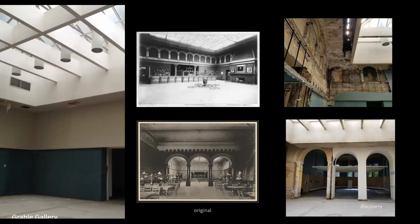So during the renovation, we took the bulkhead down and we found the colonnade was still there. And in fact, we found some oil paintings. About 5 of them were hidden behind the wall. So we removed those and put them into storage for preservation. So now this is what it looks like today.